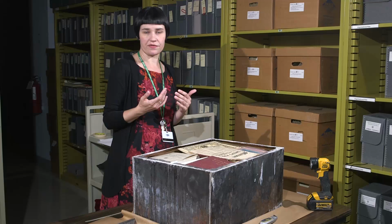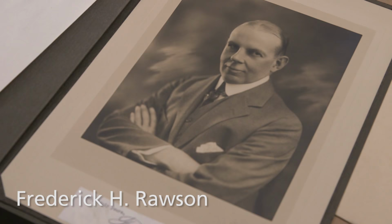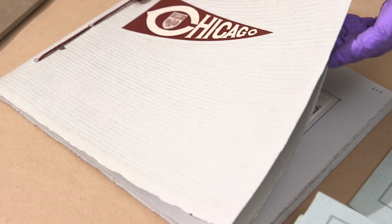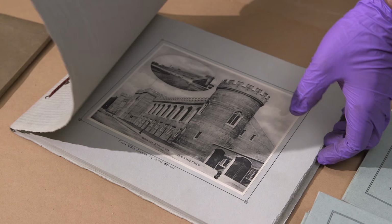Rush Medical College was affiliated with the University of Chicago beginning in 1898. The year that this was put in the cornerstone was 1924, and that was very significant for the school because that was when Rush Medical College actually became a part of the University of Chicago.